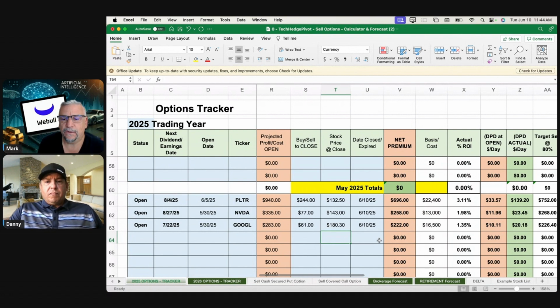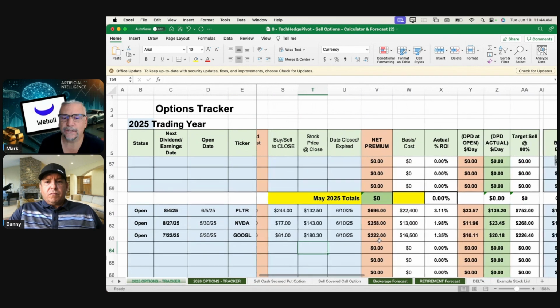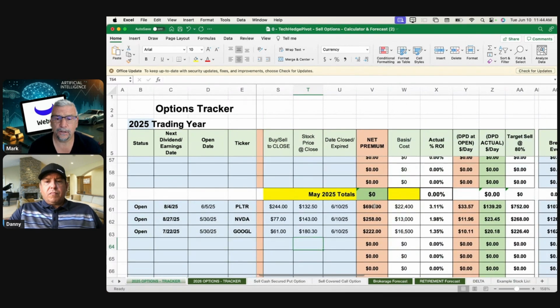Net premium now is calculated, what you actually earned on that close. So that's really locked in. That is now in your account. It is set there. There's no more option contract. We closed them out. So that's real value in your account.